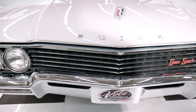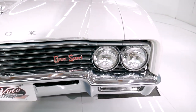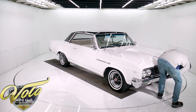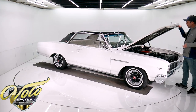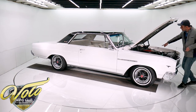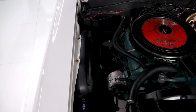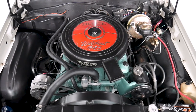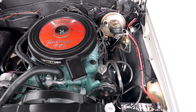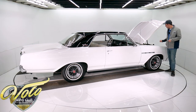Now, this is a 401 nailhead, and we don't get many of these in here. Here we go. It says Wildcat 445, that's the torque. Buick did that a lot, they put the torque on there. But it's a 401 nailhead motor with 325 horsepower, 400 miles since it's been rebuilt. It is the number matching engine to the car.